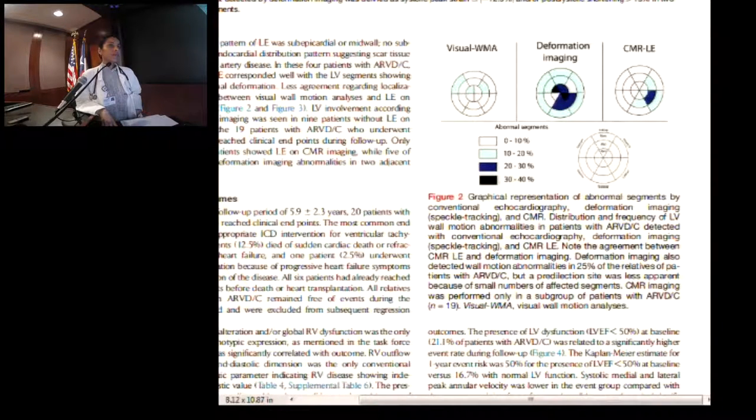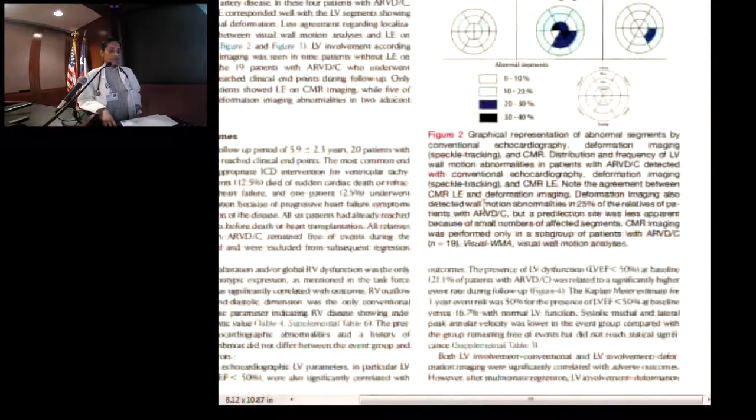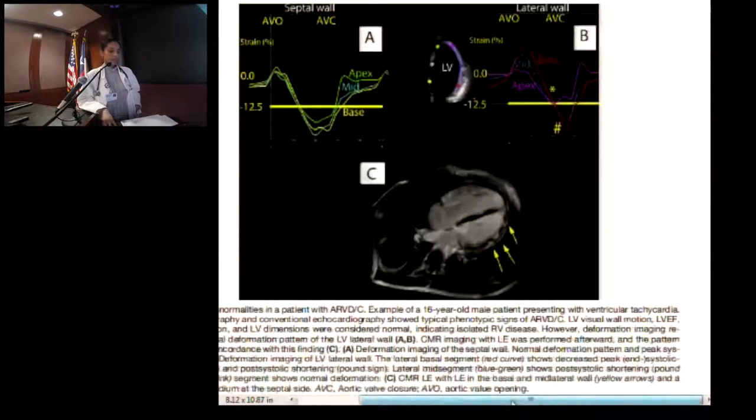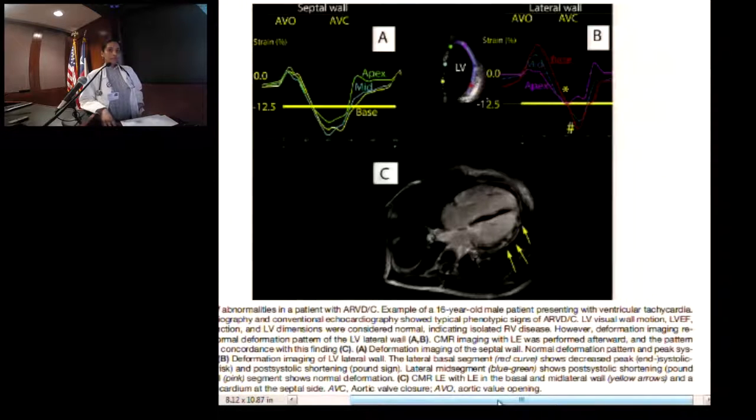The apex, that's tough, right? If you were in a two apex, circumferential strain would probably be better. Even in a two apex, it's hard to get. You need a perfect image, and you're talking about small motions.